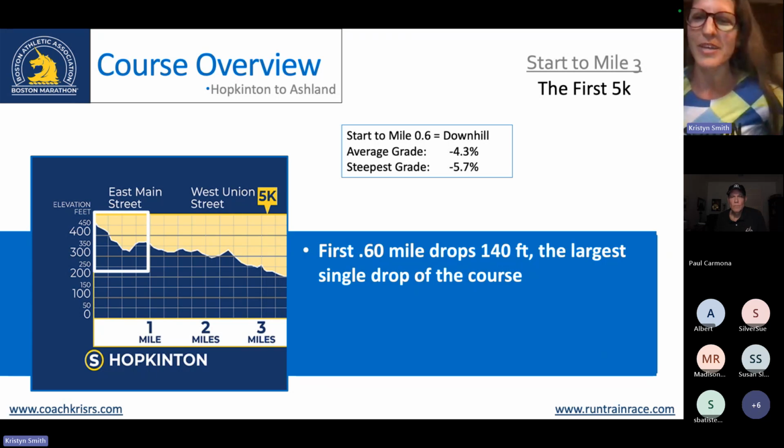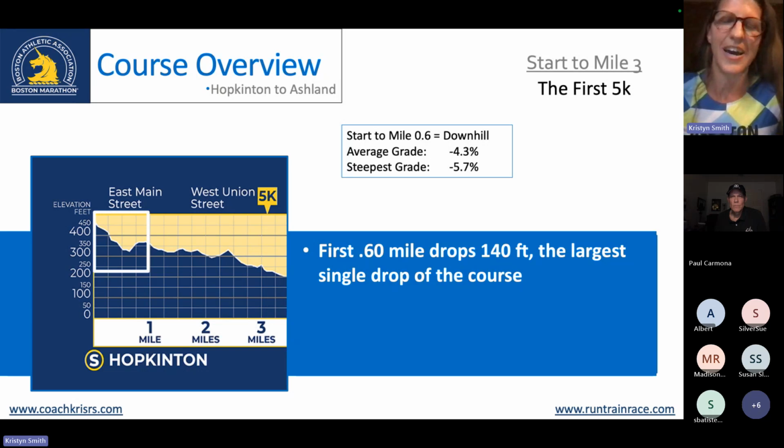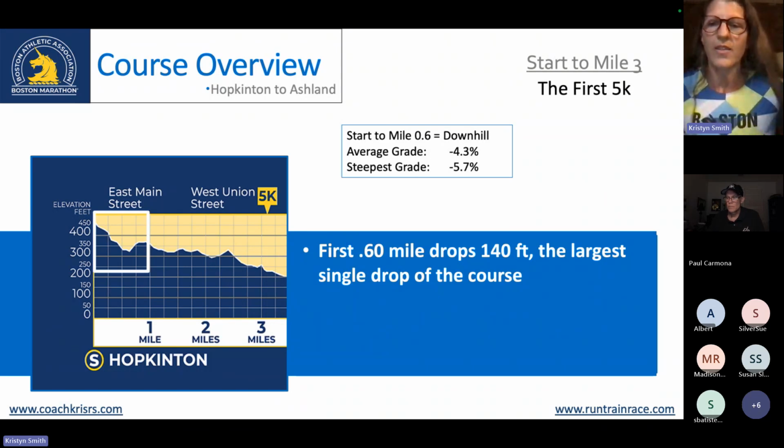Just so everybody knows, because you'll hear 800 million times people say, don't go out too fast. I agree with that. However, the largest single drop of the course is in this mile. So if you're a little bit faster than your target pace, that's okay. Just don't hammer it. Just go with what gravity and the course is taking you. Don't hammer it, and you're going to be fine.